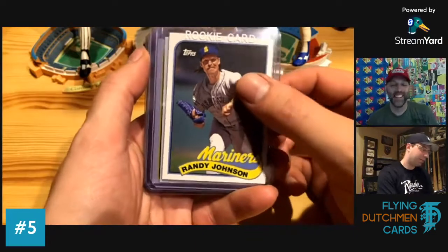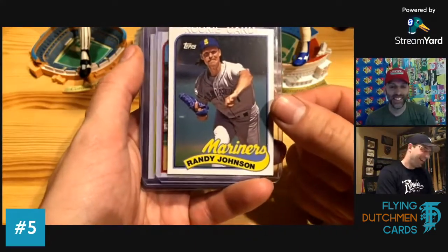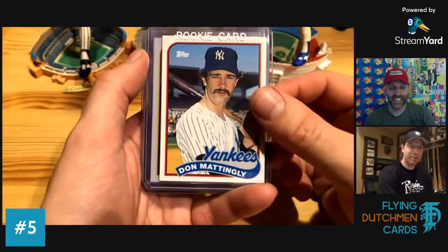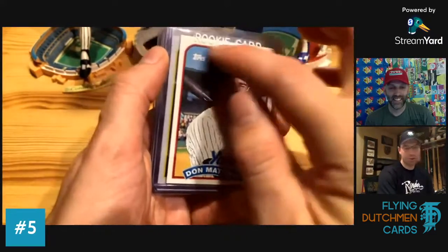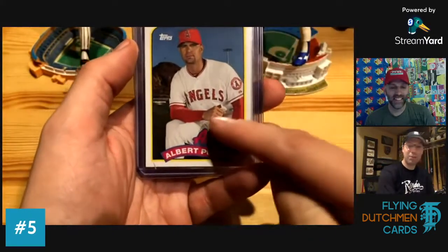Sub Up Baseball Card Illustrated. So I'm giving you work. Nice. Yes. So we got a Randy. We got a Donnie Baseball. Very nice one there. It says rookie card here. Might swap these out at some point. We got the Albert Pujols.